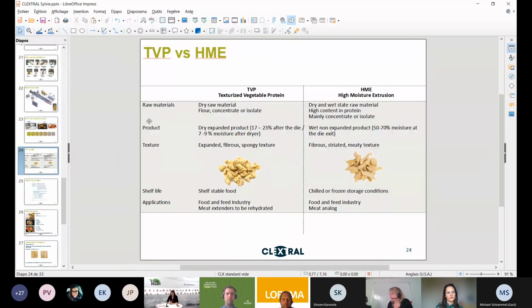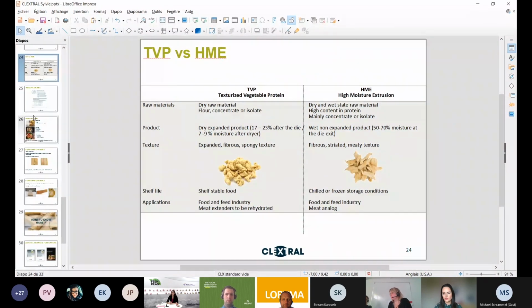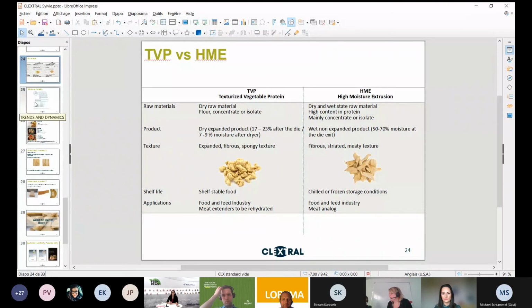And the shelf life is not the same, because in one case it's a dry product and in another case it's a humid product.